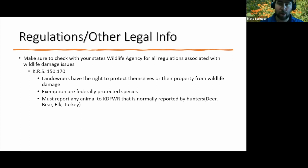In areas where you have the ability to hunt, it's a good idea to try to knock that population back as best you can. The fewer mouths needing to be fed in the landscape, the better off you are for your garden crops and so on.